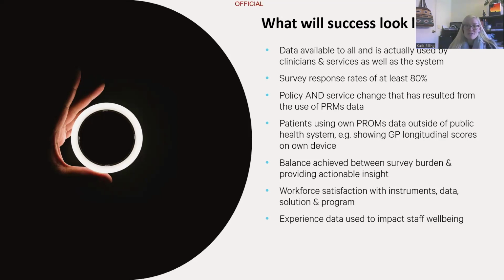Policy and service change that's resulted from that data, the patients using their own patient-reported measures outside, and so really excitingly, we do anticipate with our program, patients will be able to see their own data and where it's trended over time. They'll be able to see how they're tracking themselves, and we hope to see that those consumers or patients will then be able to take that data with them, back to their GPs or back to other service providers who are working with them, and share that longitudinal score or insight that they have gained themselves from being able to have access to that data.